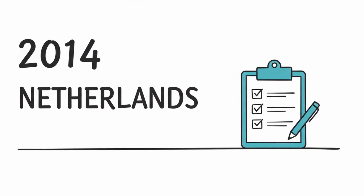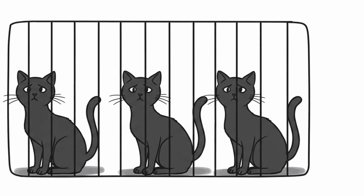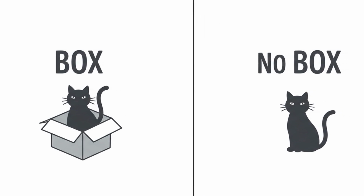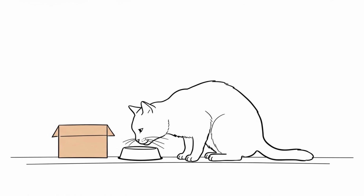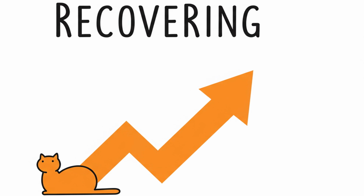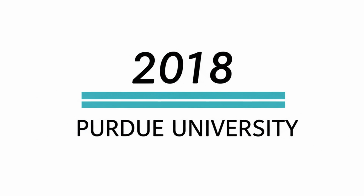In 2014, researchers in the Netherlands ran a straightforward experiment. They took newly arrived shelter cats, some of the most stressed animals in any study. One group received cardboard boxes. The other received nothing. The cats with boxes calmed down measurably faster. They started eating again sooner. A stressed cat that starts eating again is a cat that's recovering.